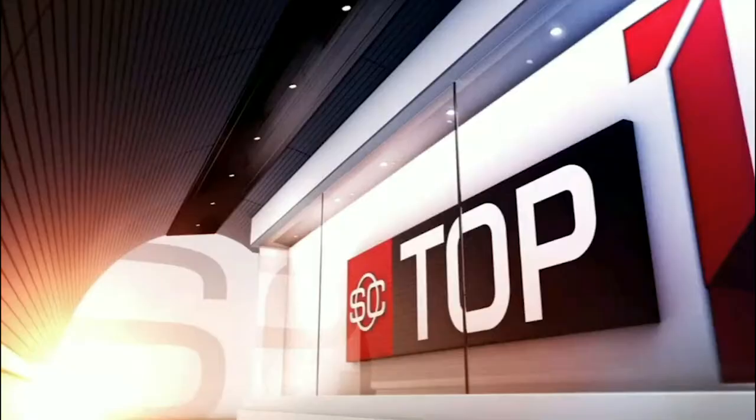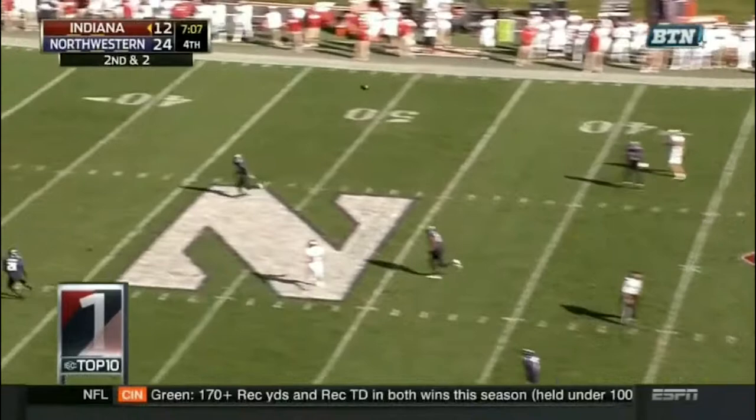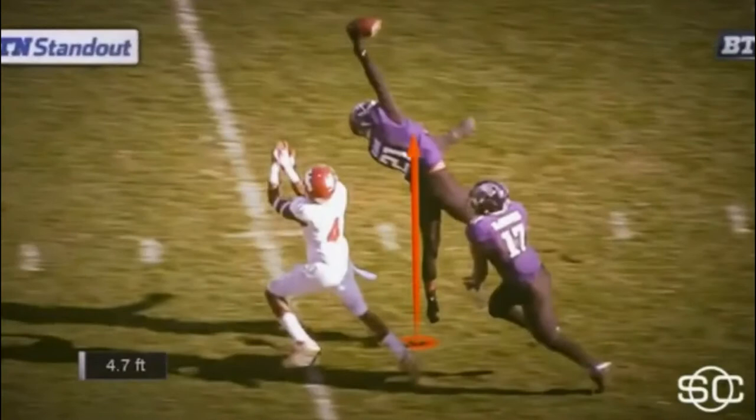Let's take a look at the top 10 plays. Number one, Indiana and Northwestern. Now, this is an interception. This is a one-handed interception by Kyle Cairo. Show off. This is just no simple one-handed interception. He had no choice. Oh. He had to do the one-handed grab because he's got a cast on the other hand. I got it. Northwestern wins 24-14.